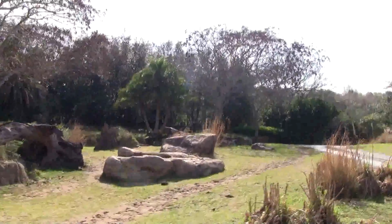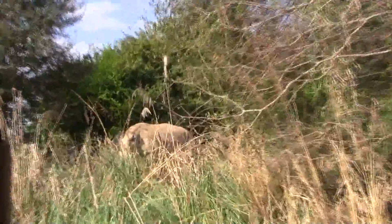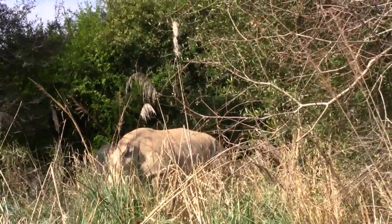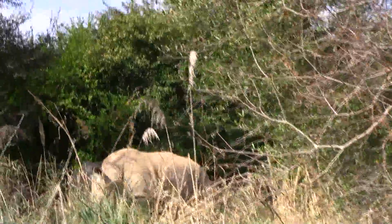On the right, on top of the hill up there, you can barely see them, are some white rhinos. The white rhinos are a great success story. They were once almost extinct, but through conservation and anti-poaching, they made a tremendous comeback. The white rhinos weigh about 5,000 pounds and can run at speeds of 35 miles an hour.